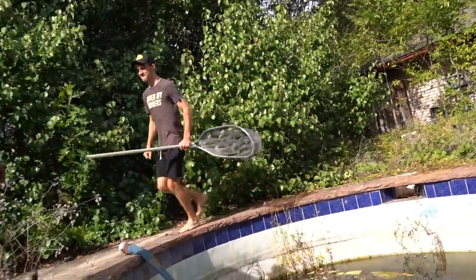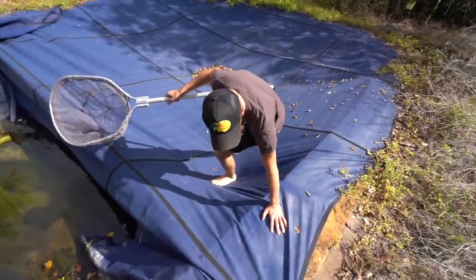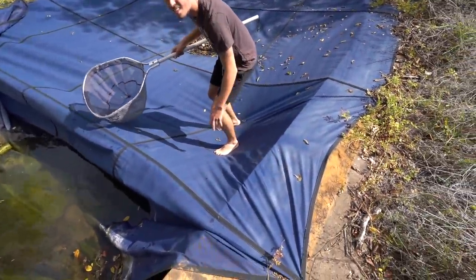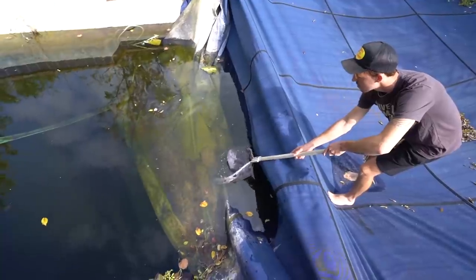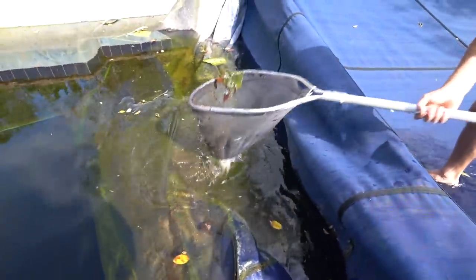Turtle. There's a turtle right there. Turtle. So there's minnows all over here, but it looks like just like a deflated football. Get it, don't fall in, don't fall in. Dude, you're crazy. Is it alive? You can take off. Is it alive? I don't know if it's alive, Brendan.